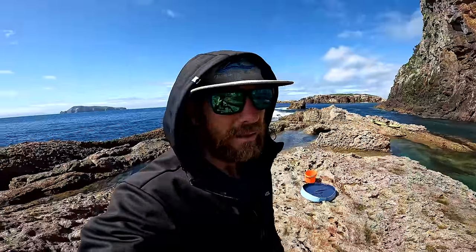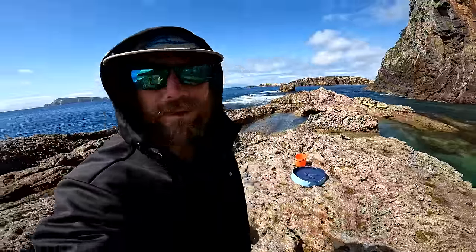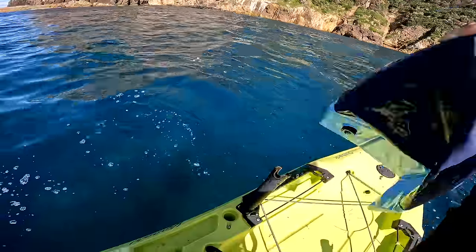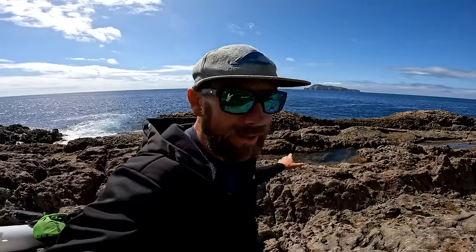All right, this morning has not exactly started out how I anticipated. My live bait pool was not on the rocks, it was in the ocean because the swell is bigger. But fortunately, I managed to go get it. And because the swell is bigger and the wind is still cranking, I'm just gonna wait it out for a while.